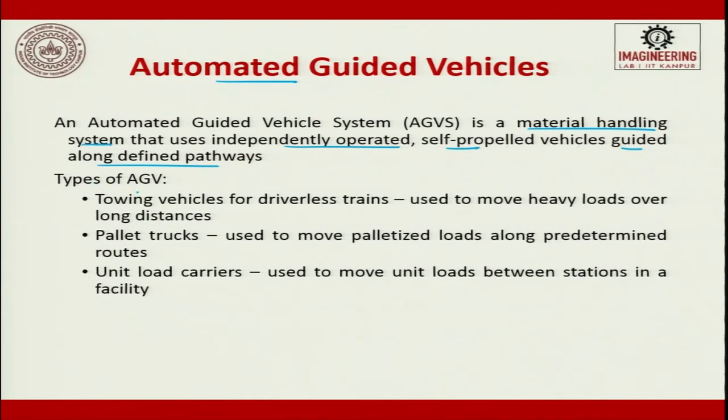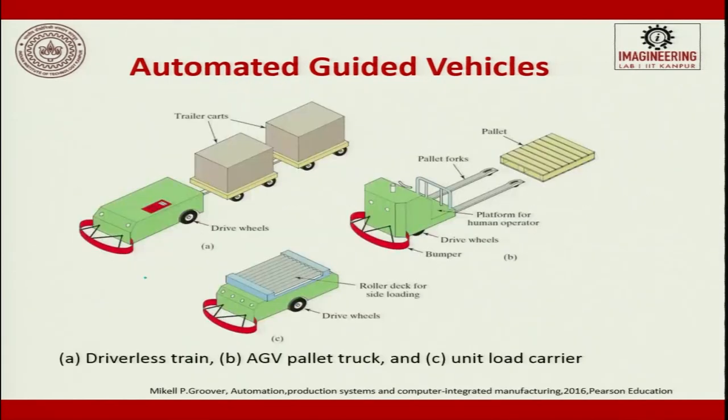Types of AGVs: the towing vehicle for driverless trains is used to move heavy loads over a long distance. Pallet trucks are used to move palletized loads along a predefined path. Unit load carriers are used to move unit loads from station to station or station to facility. These are the different types of AGVs. One is the towing vehicle for driverless trains, next is pallet trucks, and the last one is the unit load carrier.